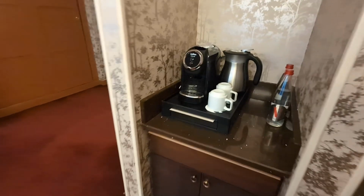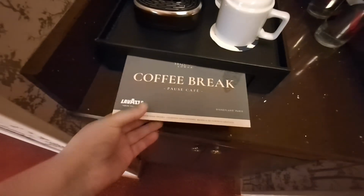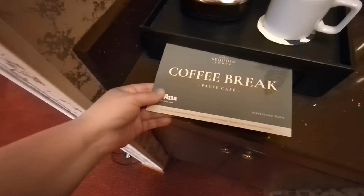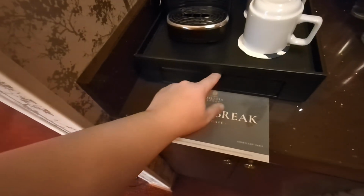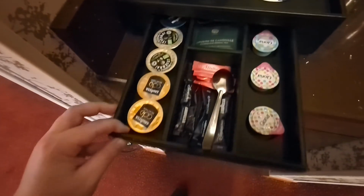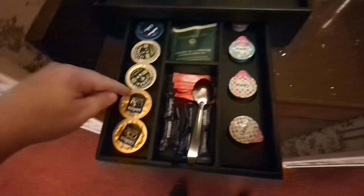These are quite fitting together. Got a coffee machine in here, and looks like we've got a coffee break courtesy tray offered. An explanation on how to use it. And I assume that's the example of the coffees. And we've got a few, and some teas as well, some chamomile. I'll be drinking that one, Mum will be drinking that one.